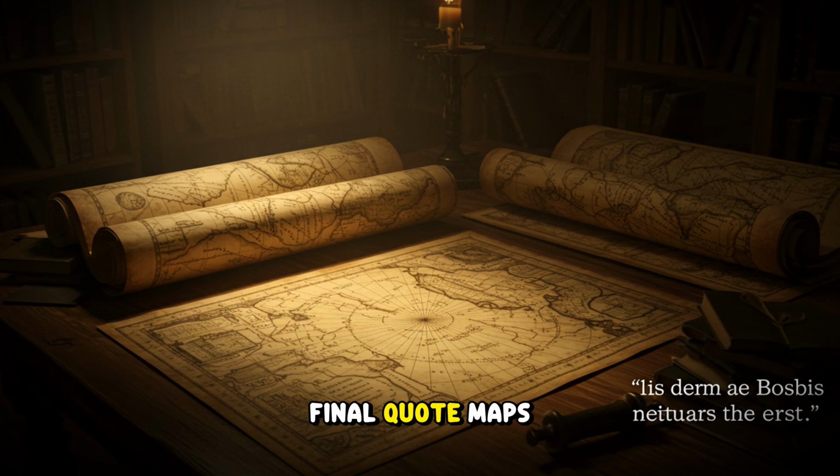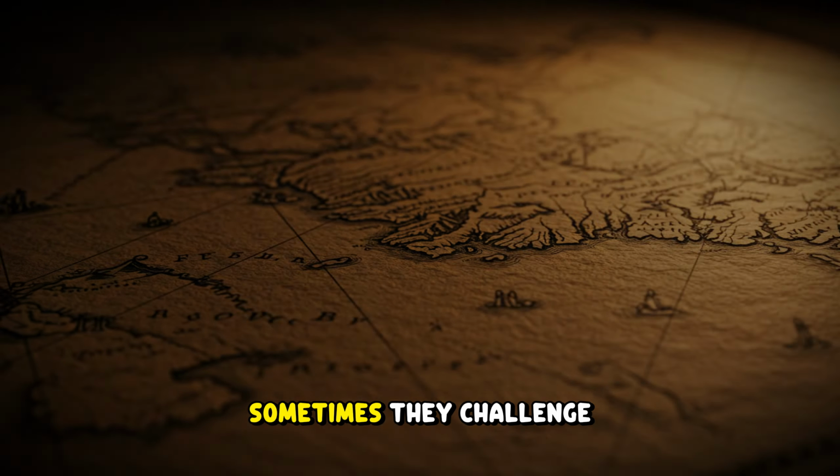Final quote: maps don't just record history, sometimes they challenge it.